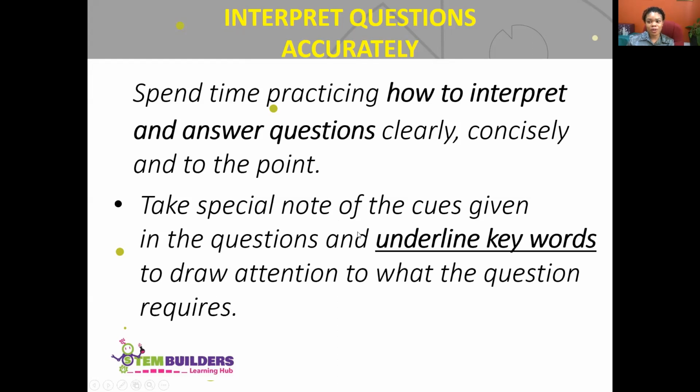Ensure, especially for the multiple choice questions, that you underline that as soon as you get it, because when you see a question that says not true, you're still looking at the options, and you have to keep at the back of your mind that it's the option that is not true that you want to select. So to just keep that in focus, underline it, circle it, just ensure that you highlight it.